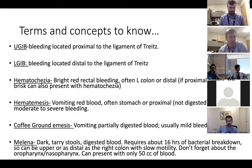So somebody has an upper GI bleed, you're more than likely going to be doing an EGD. And lower GI bleed, you're obviously going to be doing a colonoscopy. And sometimes you might be doing an EGD as well if you're concerned for a brisk upper GI bleed. But these are all the terminologies that I just wanted everybody to remember. I'm sure everybody knows these quite well, but just to think about: hematochezia, lower GI bleed predominantly, and hematemesis and melena, and coffee ground emesis, upper GI bleeds for the most part.